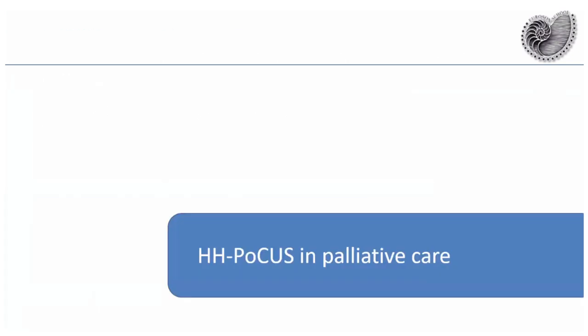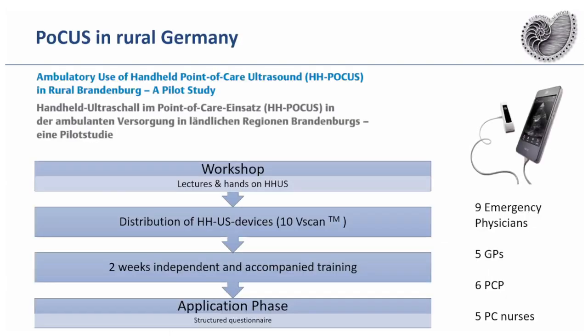Some words on the role of interventions guided by handheld POCUS devices in palliative care, because I think this is very, very important. These patients are very sick. They have not much time left in their life. They don't want to go to hospitals or to radiologists in the practice and to wait for examinations and to wait for the reports, and they want to have the palliative care physician or the family physician caring immediately at their home to provide help if they need.